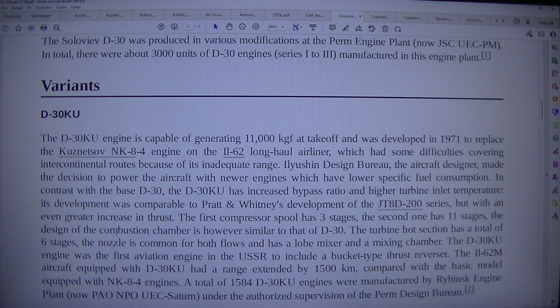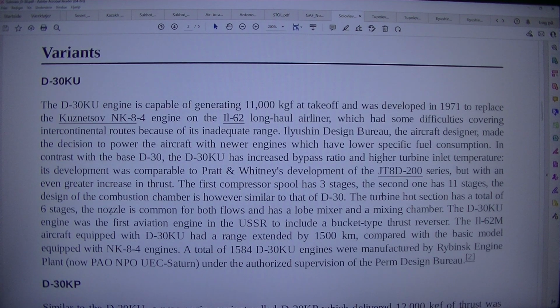2. Variants. D-30KU. The D-30KU engine is capable of generating 11,000 kgf at takeoff and was developed in 1971 to replace the Kuznetsov NK-8-4 engine on the Il-62 long-haul airliner, which had some difficulties covering intercontinental routes because of its inadequate range. The Ilyushin Design Bureau, the aircraft designer, made the decision to power the aircraft with newer engines which have lower specific fuel consumption.